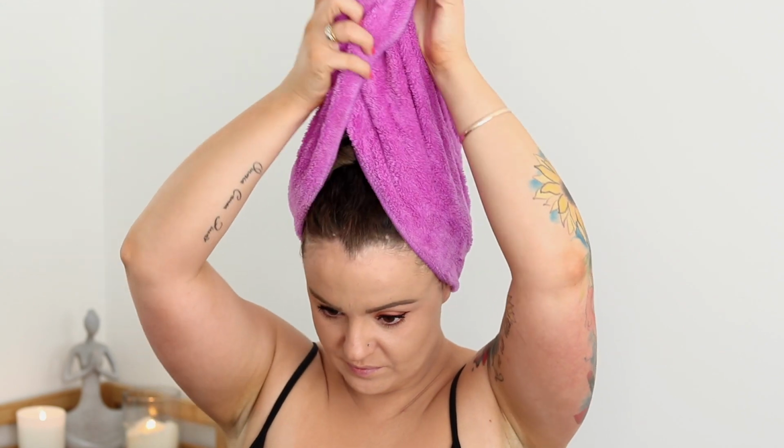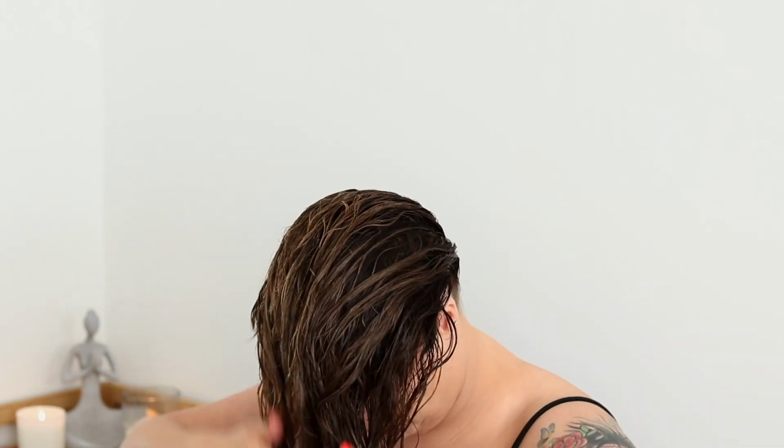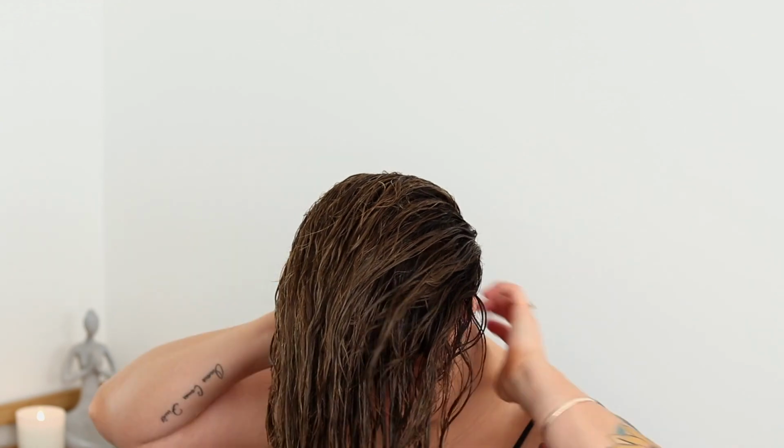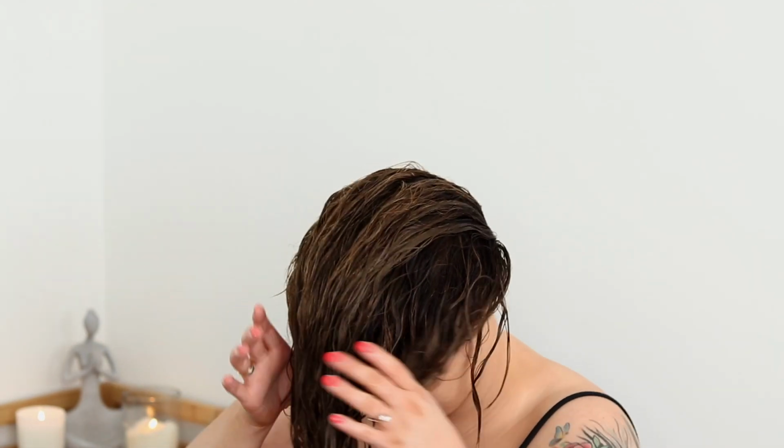Now for the styling. Just to stop the water from dripping everywhere, I wrap my hair up in a little hair towel, and then I take it out, flip all my hair forward, and gently rake through with my fingers. This helps me keep that lift at the root as my hair's drying and as I'm applying my products, just to stop my hair from getting flat at the roots.